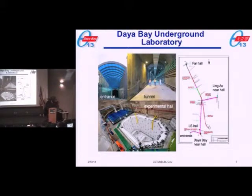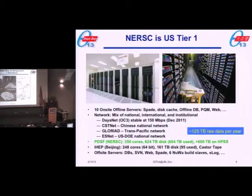And then we have some detectors about 2 kilometers away. So this is the essence of the experiment. You try to measure the neutrino rate here, the neutrino rate there, and calculate the disappearance in the theta-1-3 mixing. So this is a NERSC talk.